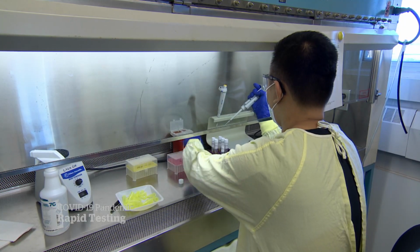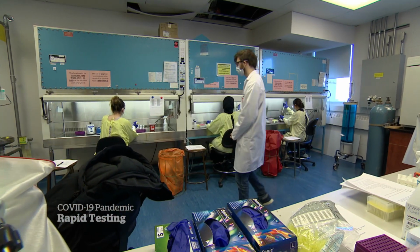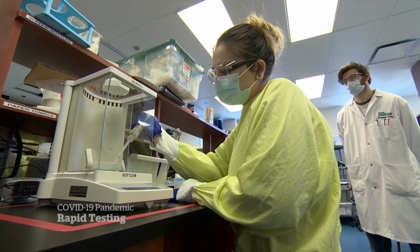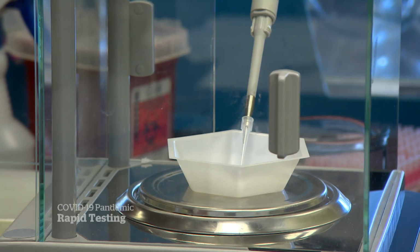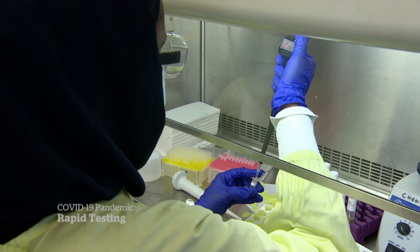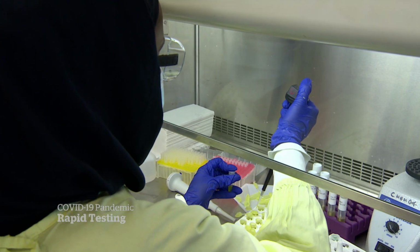The college set up this condensed course in a matter of weeks to support the province's plan to offer rapid testing to teachers. These students are learning how to transfer samples for analysis. Their skills will be in demand, says Abb, and will help the province use every tool available to control the spread of COVID.